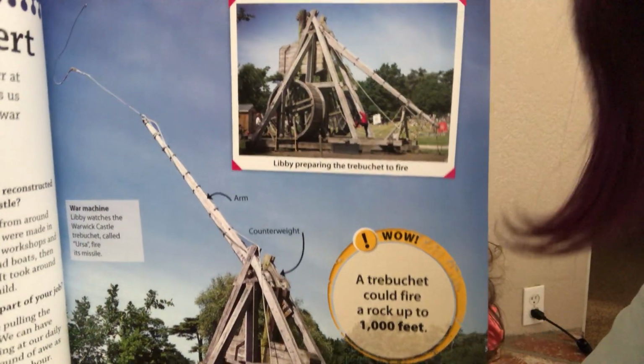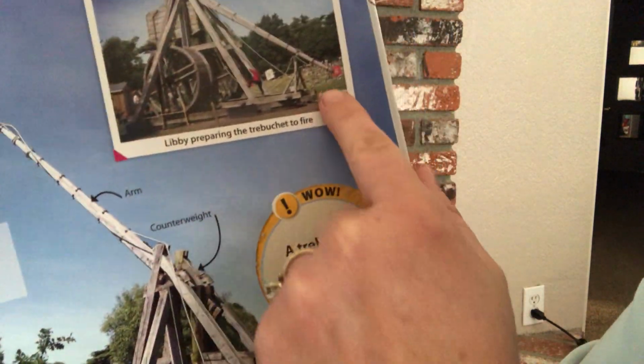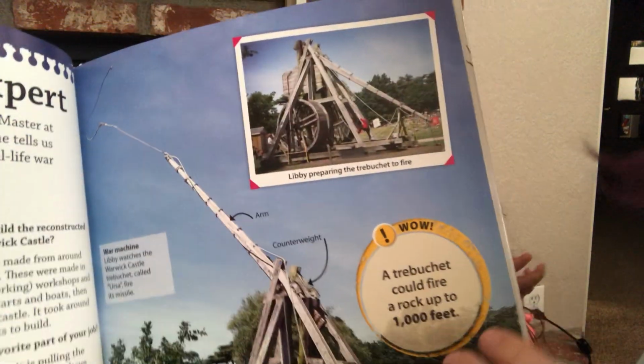That's what it is. It looks like one of those that would load up. You would load up something and then it would fire.